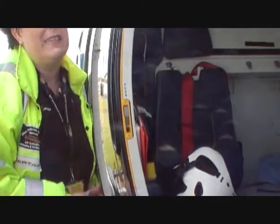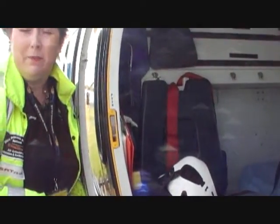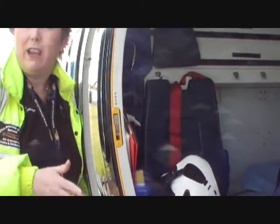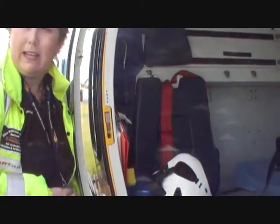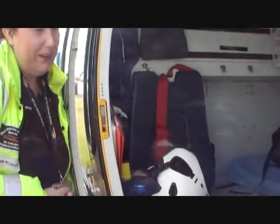The Augusta itself is an Italian-built machine. Top speed of just under 200 miles an hour. It's the fastest air ambulance in the country. All the others do about 140, 160 miles an hour. But that advantage obviously means that we can get to our patients more quickly, and that can make a big difference for some. So do you remember any of the inside at all, Chris?